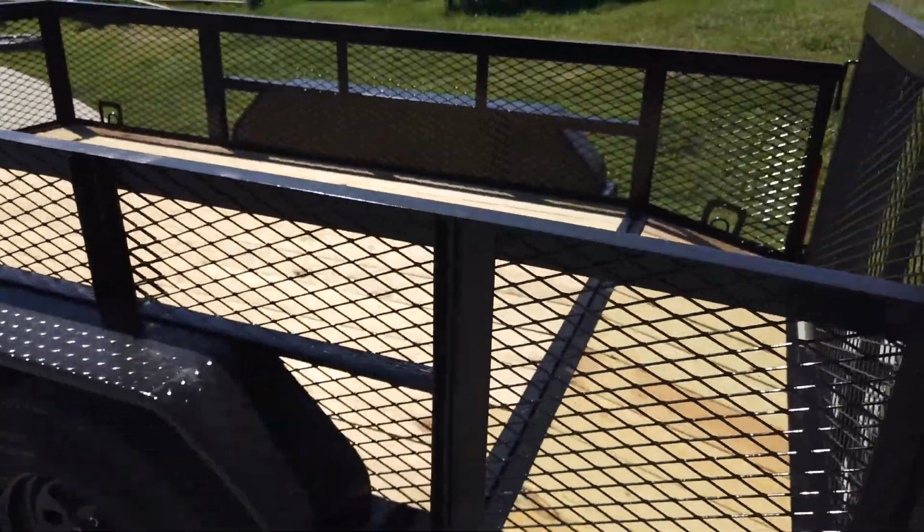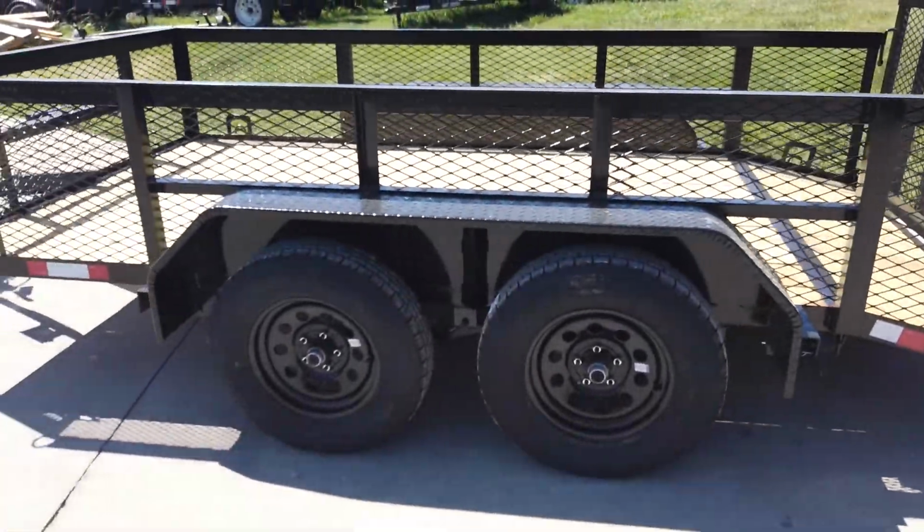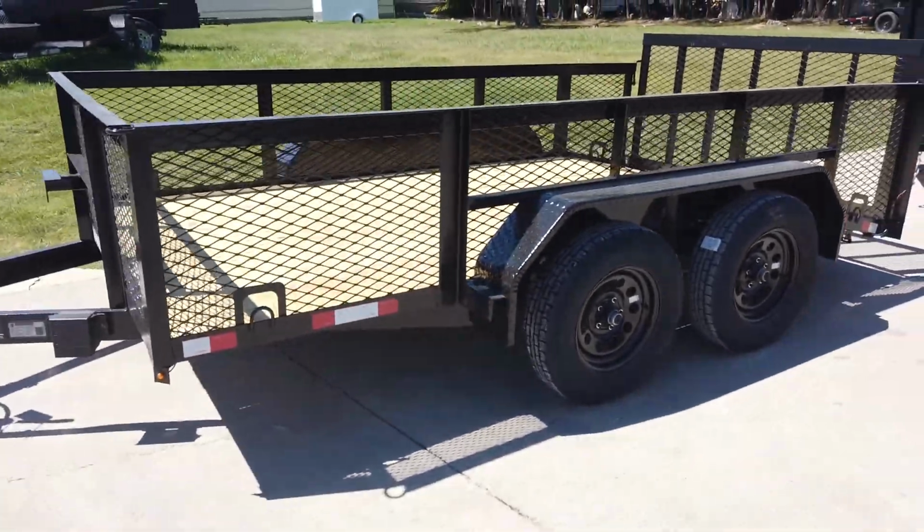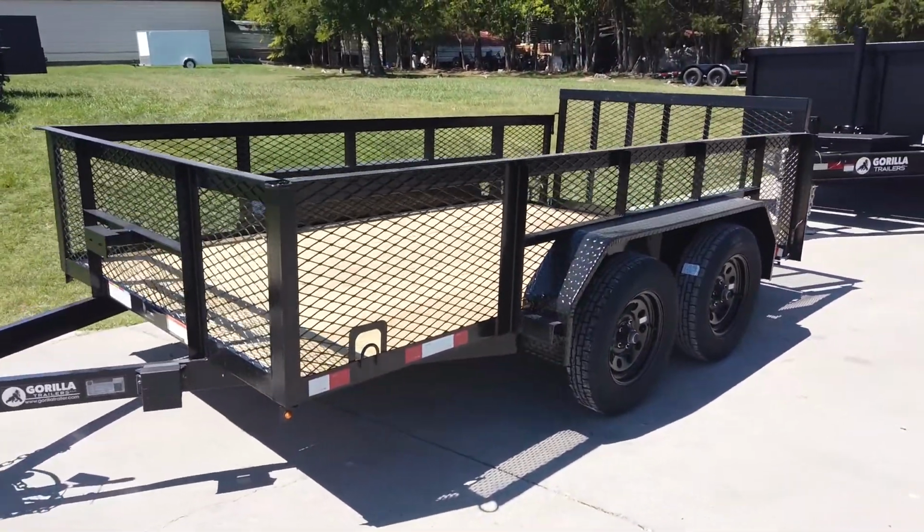Once again, this is our 6.4 by 12 dovetail utility trailer. This is a tandem trailer with 2-foot mesh sides.